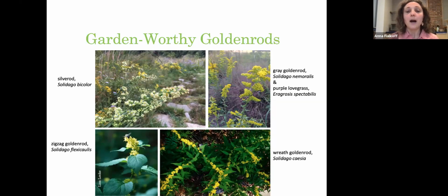For the shade on the bottom half of the screen, I really love zigzag goldenrod and wreath goldenrod. Now, zigzag goldenrod can tolerate a little bit more moisture, and wreath goldenrod, I call it wreath goldenrod, some people call it blue stem goldenrod, but that can tolerate a little bit more dry. So dry shade and moist shade. And both of them have axillary flowers. So that means their flowers grow out of the point between where the leaf meets the stem. So it gives them a really beautiful kind of wreath-like appearance.